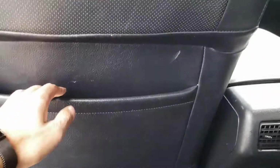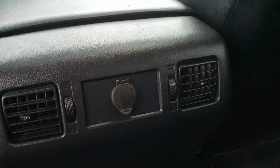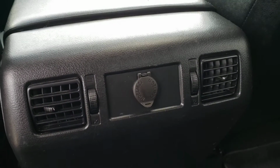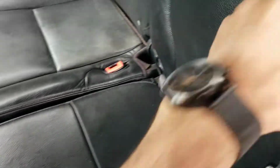If we hop inside here, of course, you'll also find a couple of handy storage pockets in the back of the driver and the passenger side seat. And in the back of the center console here, you've got a couple of climate vents to keep the rear passengers comfortable, as well as a 12-volt outlet to keep the devices charged up. If you take a look towards the center of the seat here, you will find a nice fold-down padded leather armrest that also includes a couple of extra cup holders for your rear passengers.